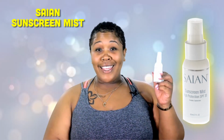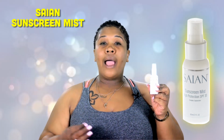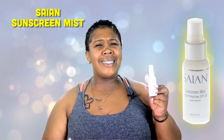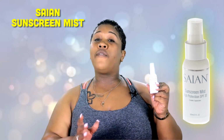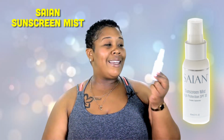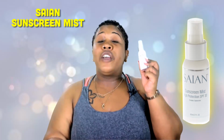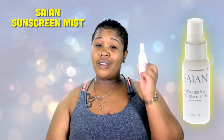So I really like this sunscreen. I personally was struggling to find one. I knew I wanted to switch from chemical to physical because chemical sunscreens, as I stated before in one of my previous videos, sometimes break me out. And so I did want a physical sunscreen, and this sunscreen is physical, but it's lightweight enough to be a mist. And so I really, really like that. And it doesn't seem to have the white cast that most physical sunscreens tend to have. So I'm going to go ahead and blend it with my moisturizer and show you guys how that works.